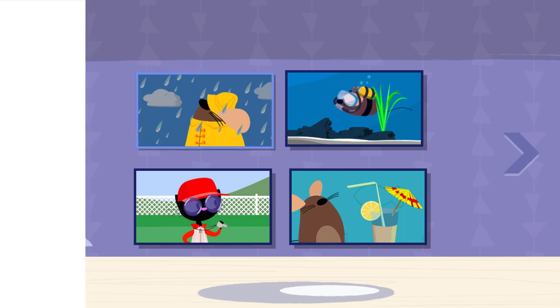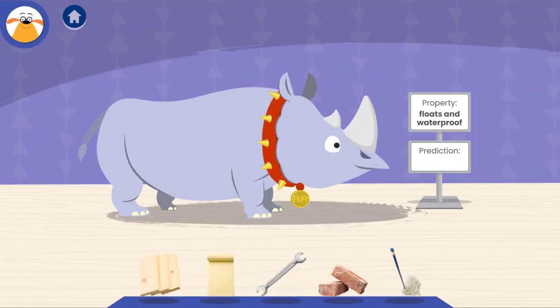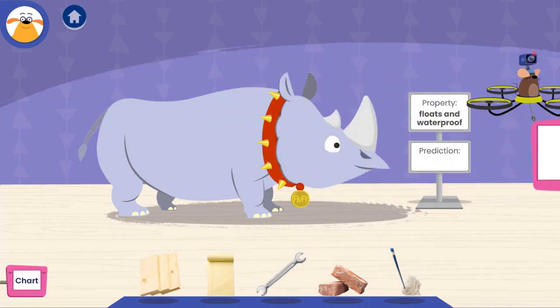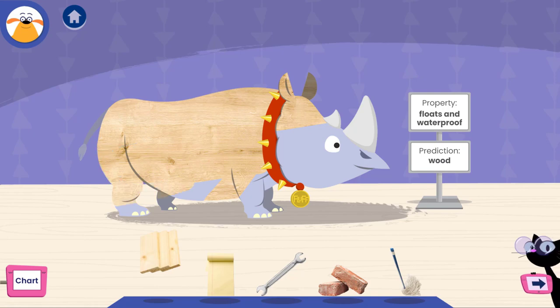Sea storm. Fluff is going swimming in the ocean. Cover him in something that floats and is waterproof. Let's color. Wood is a hard material you get from trees. Whoa, what an outfit!